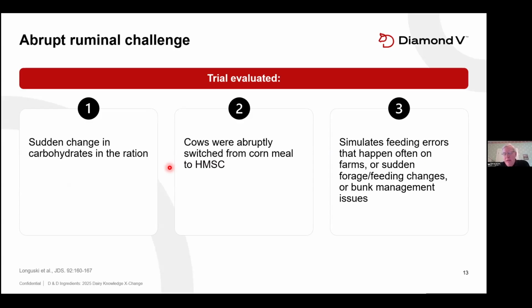And then we're going to be like a producer that ran out of cornmeal and decided the next day, I'm going to have that bag of high moisture shell corn opened up that's been fermented for a year. It's finely ground, it's very ruminally available, and there's no adjustment. They're just switched overnight. And we're going to see what happens to those cows with that change when they're either on the control diet or being supplemented with Diamond V XP. This is trying to simulate feeding errors that might happen, or big forage or other carbohydrate changes that could occur on a dairy, or even big feed bunk management issues.